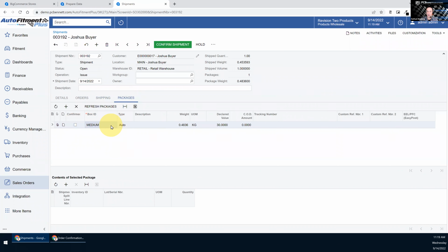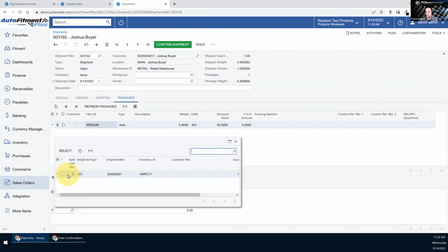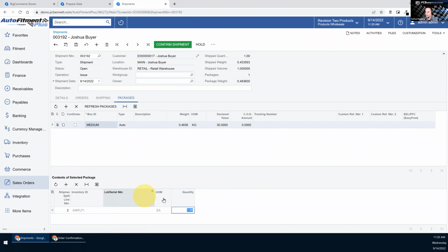We've got this item configured in Acumatica for automatic packaging. So we know that one of these air filters is going to fit in a medium box. We've got the box predefined, and we can go ahead and add the contents to that package. We can do this through the Acumatica web interface or using the mobile device and the warehouse management solutions available in Acumatica, including the pick, pack, and ship. So we've got our contents correctly identified there.